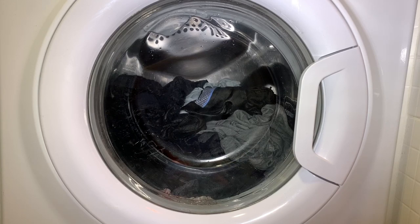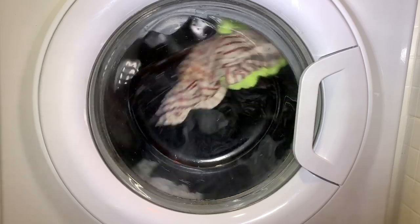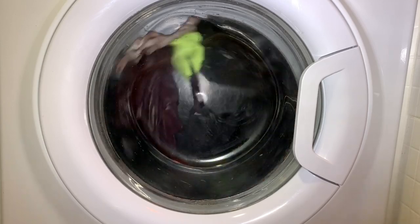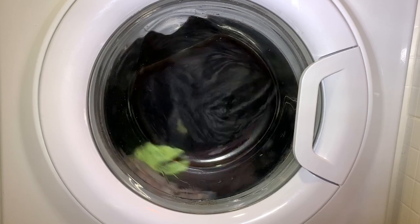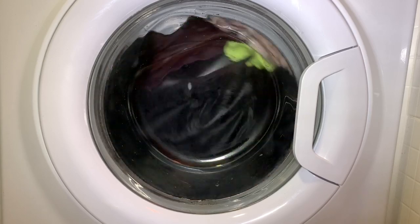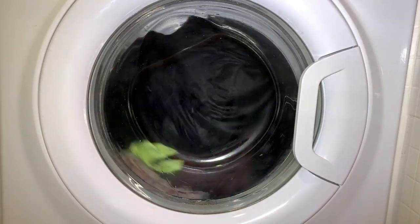Okay, I think it's going to go for its first spin. It's 26 minutes. When we finish the load, we'll turn the dial and see the times for the washers that we couldn't see on there. Second interim spin. I think this one's a bit more hardcore. For my viewers, I'll turn the sound down for headphones.